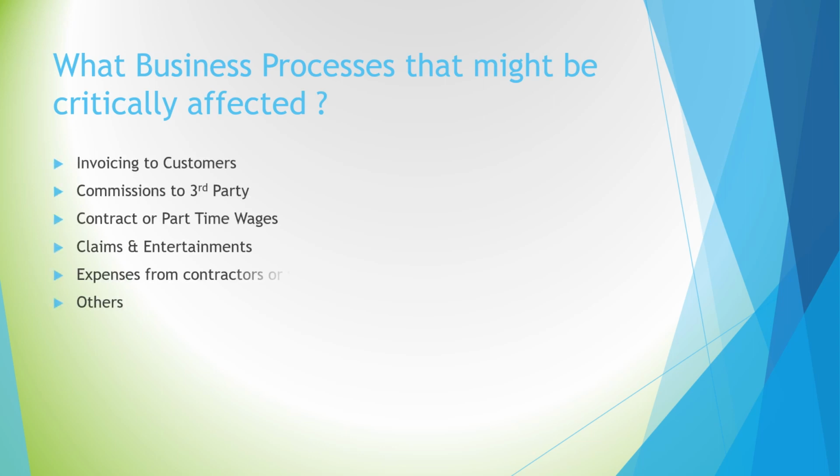I hope you agree with me by now that the e-invoice initiative will impact all your business processes, procedures, and documentation. Other than invoicing to customers, your business will also be required to request e-invoices from your suppliers as proof of business expense. Let's take a look at some examples that you need to start considering now as a preparation for the implementation. You may also add more to the list as you think of it.